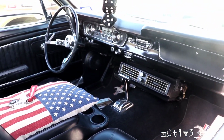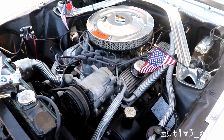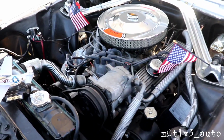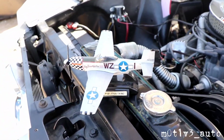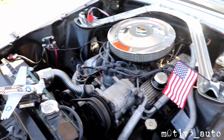There's that. I can hear the live band, they're queuing up right now. I love this part of the display. He has an actual Mustang. That's great.